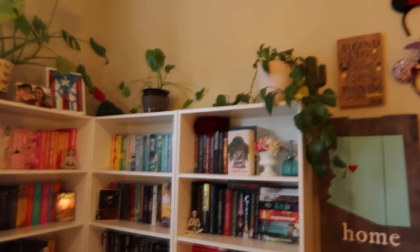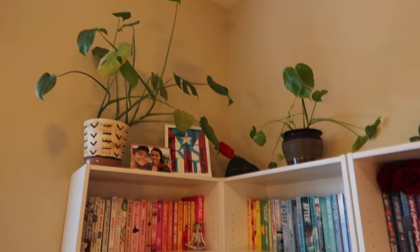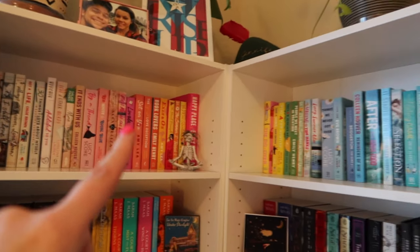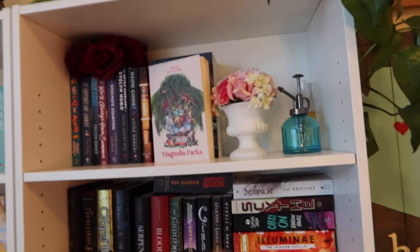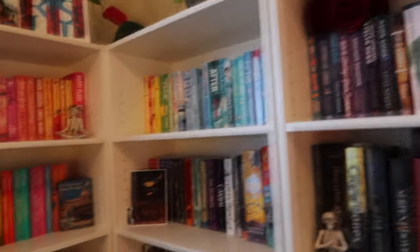So let's go to the bookshelves. Up on top, I have all of my plants that are in this room. I went with a rainbow theme for all of my romance books on the top, and I have room to grow. So I will take my bookshelf up on that offer very soon, I am sure.